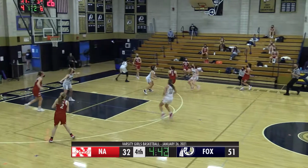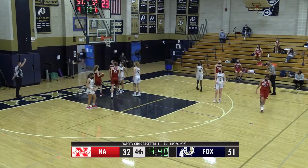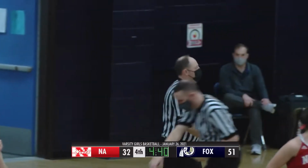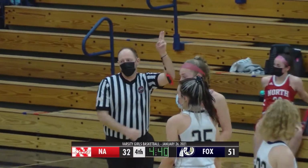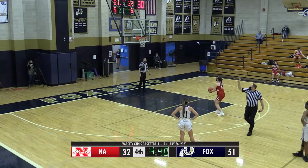Okay, so Foxborough's opened up a 19-point lead here. And North, they're gonna push it. Ooh. I think that's a foul on Andrea. And we got 11. Ava McKeon going to the line. At the line. She's a sophomore.